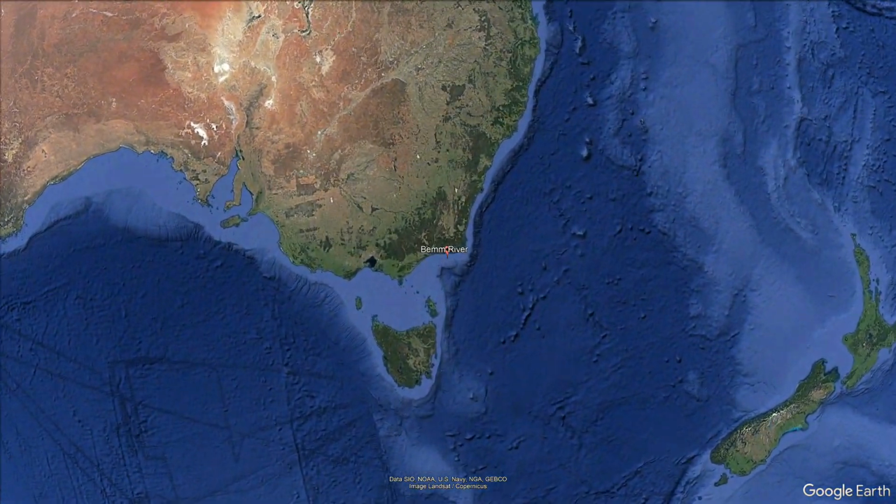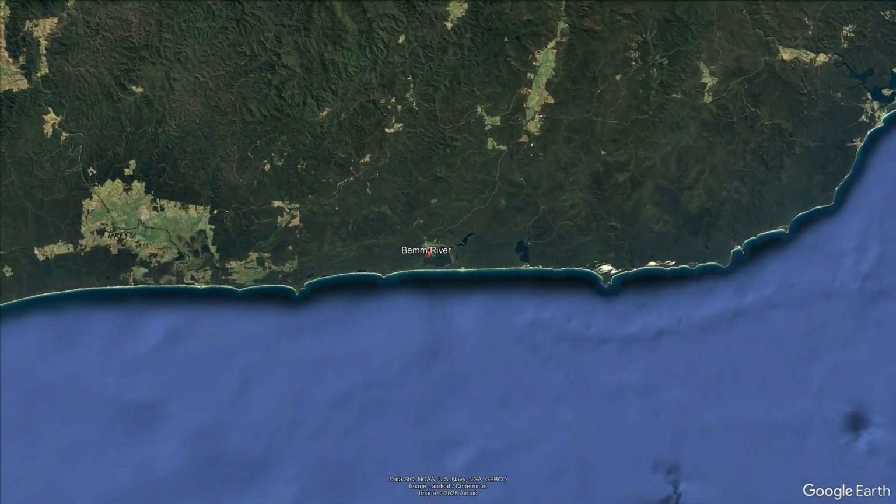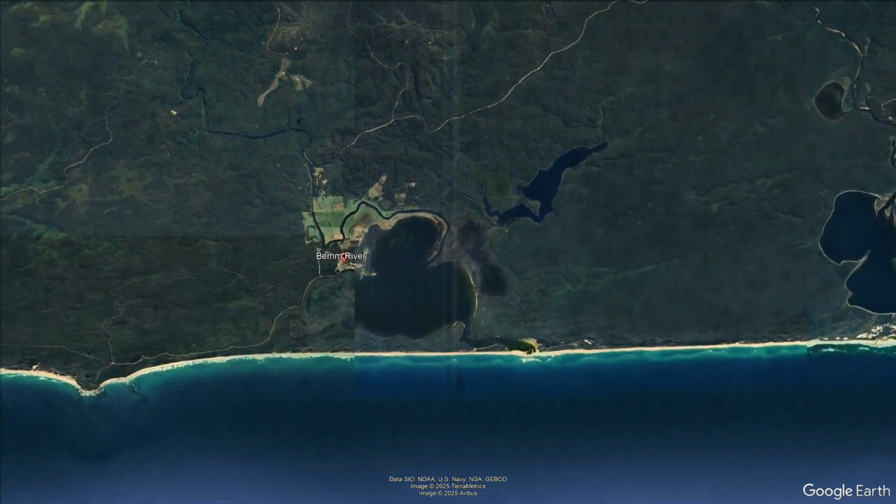So where is the Bemm River? Well, it's about 7 hours south of Sydney and about 6.5 hours east of Melbourne in the eastern provinces of Victoria.